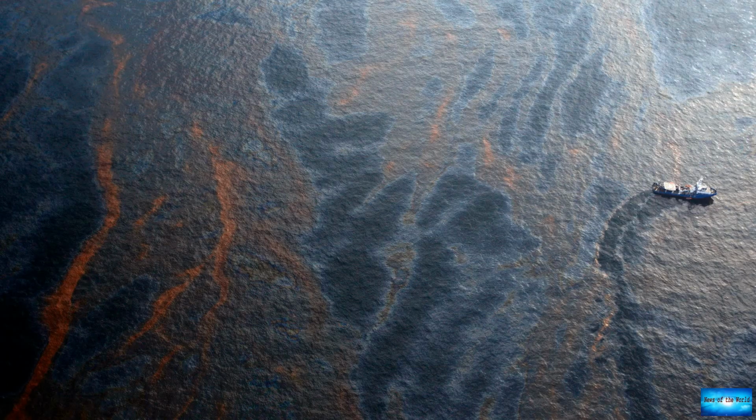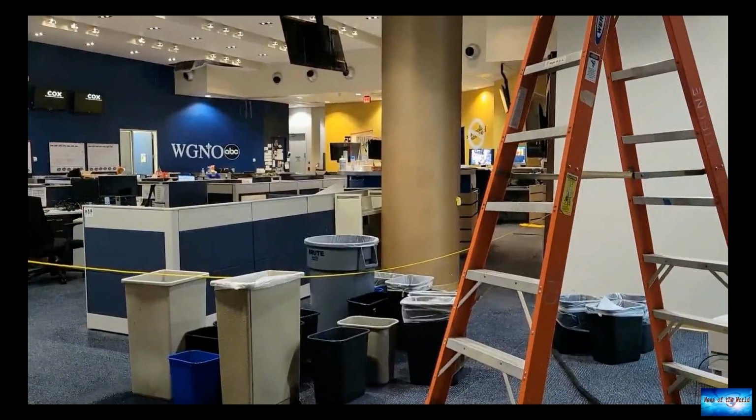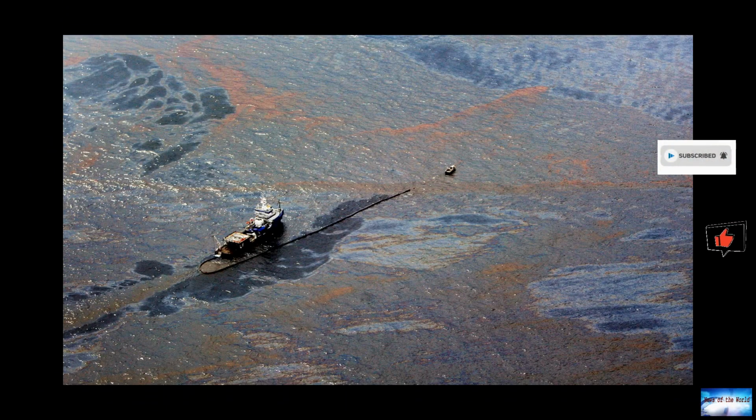In a satellite image provided by Maxar Technologies, an oil slick is shown on September 2, 2021 south of Port Fourchon, Louisiana. The U.S. Coast Guard said Saturday, September 4, that clean-up crews are responding to a sizable oil spill in the Gulf of Mexico.